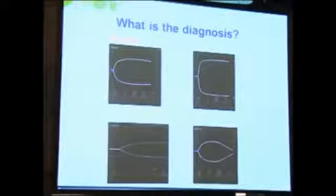What's wrong on graph number 2? What's wrong? What? I didn't hear.